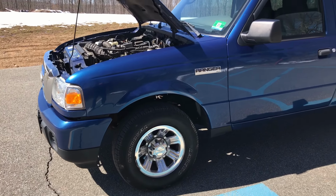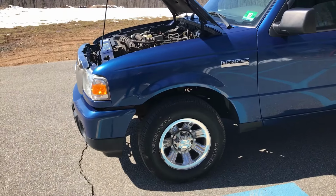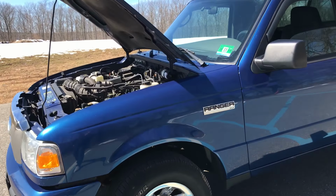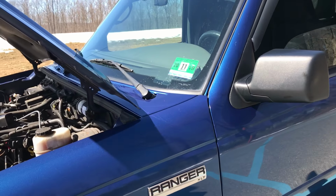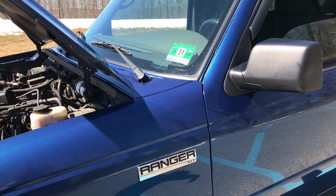This is a two-wheel drive Ranger, so it's not a 4x4. It does have a valid New Jersey inspection sticker through 11/19. So if you do live in New Jersey, you wouldn't have to get it re-inspected for quite some time, over a year.